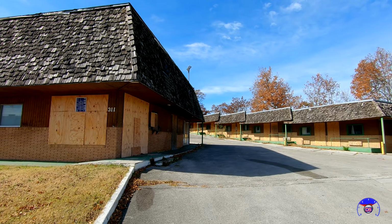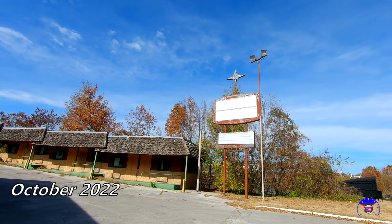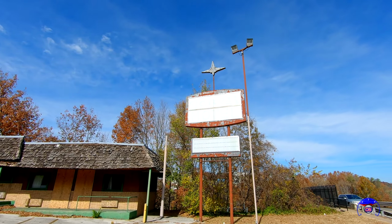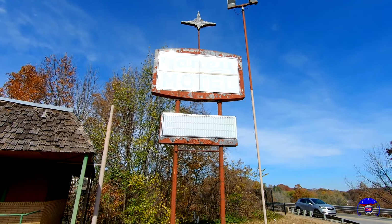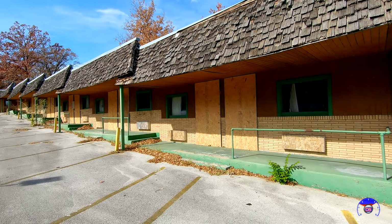Checking in here a third time in October 2022, little has changed for better or for worse, other than a couple new boards and a realty company tasked with trying to unload the place. I didn't go all the way into the back portion this time, however. I just wanted to see how it was doing and get a couple fresh window shots and the like.